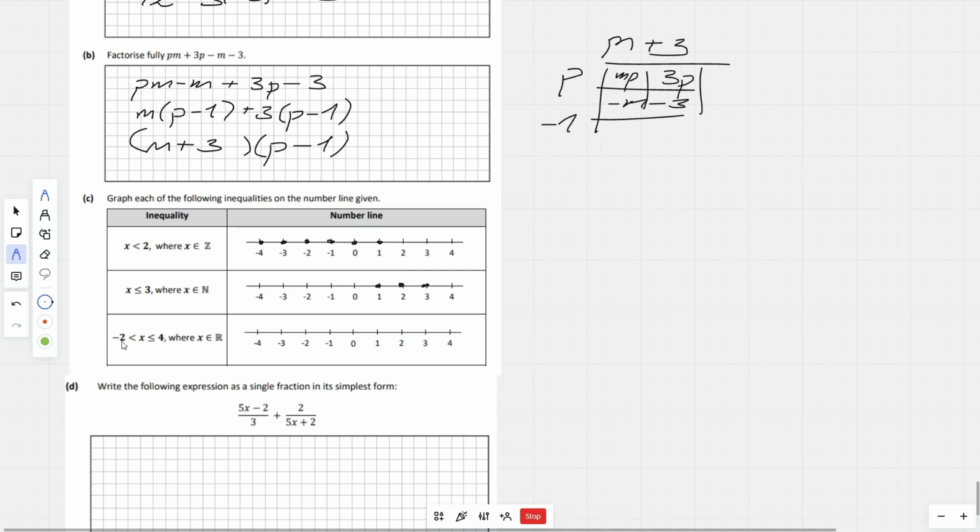So we are told x is greater than -2 and less than or equal to 4. So when, for example, the number -1.9999 gets very close to -2, it'll never touch it because it has to be greater than. So what we have to do is draw sort of a circle like this. This shows it gets very close, but doesn't actually touch.